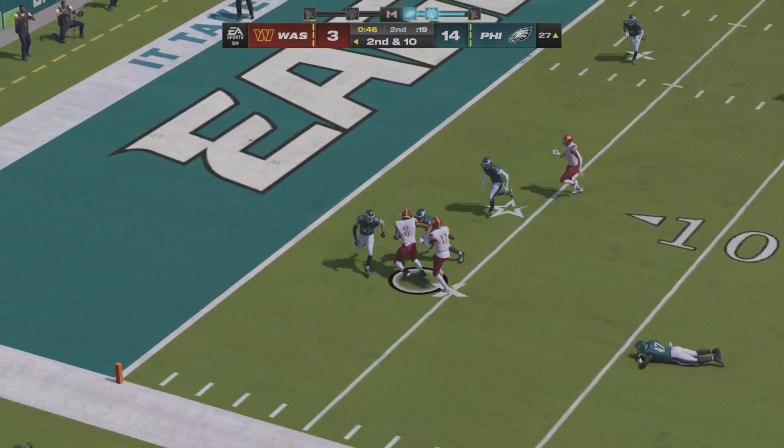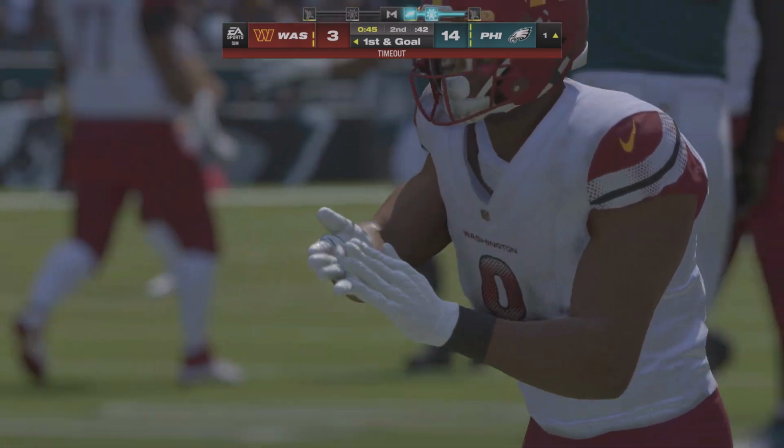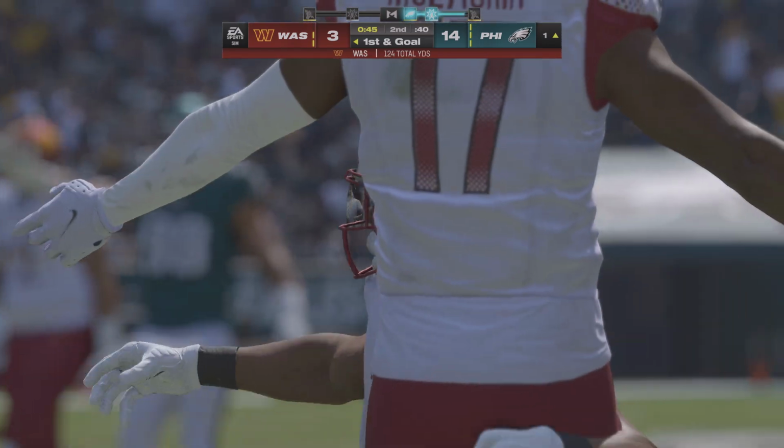That's out wide here for Robinson. And he doesn't quite make it, taking it within an eyelash. Dropped at the 1.